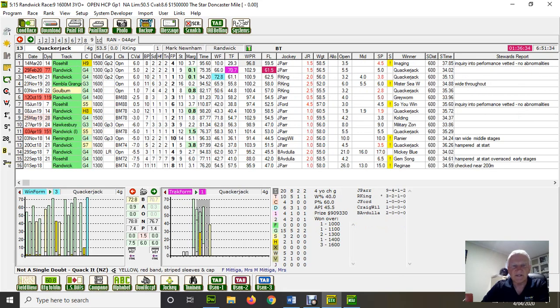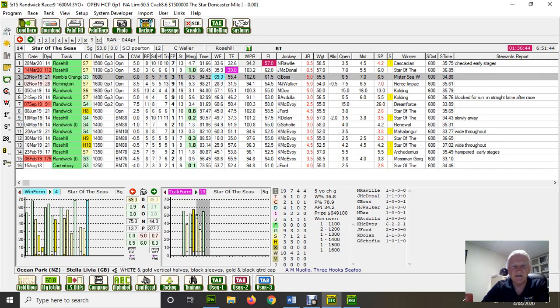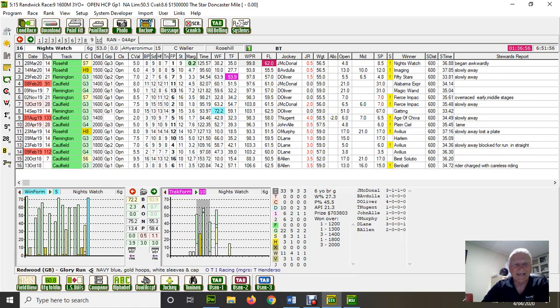We've also got Quackerjack. Won the Villiers at this course and distance in 72.8. Has won on a heavy track, and that's a big advantage for it. Then Star of the Seas ran a 69.3 at Kembla. That was before a spell. Is going all right now. Won first up. Disappointing 7th of 13, but only beaten just over 4 lengths second start. Once again, a real chance.